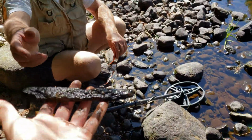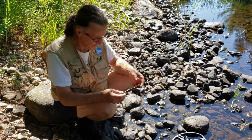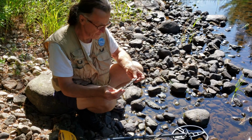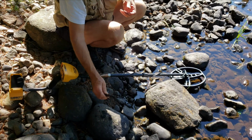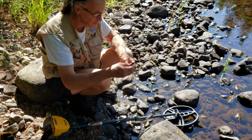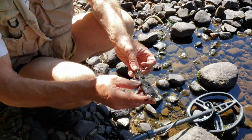Any idea what that is? Iron junk. I mean, it looks fairly old. It's got a hole in it. It's a utensil. Has to be, or something, right?